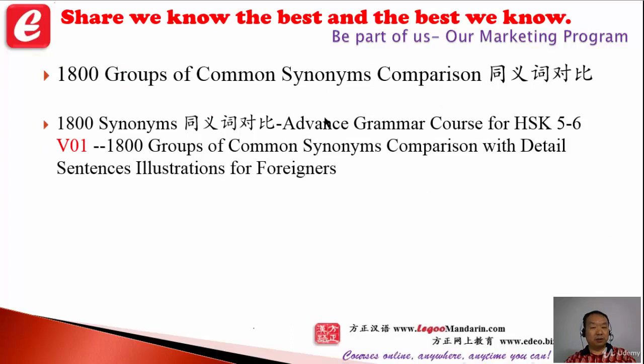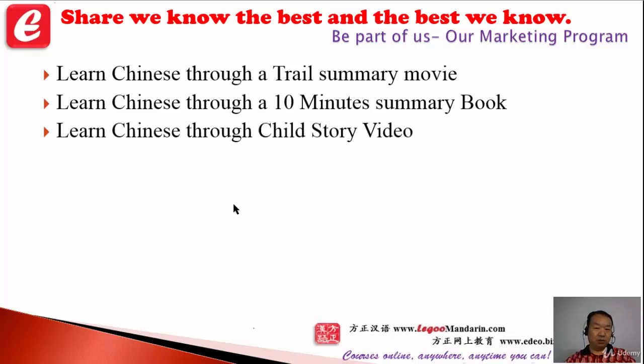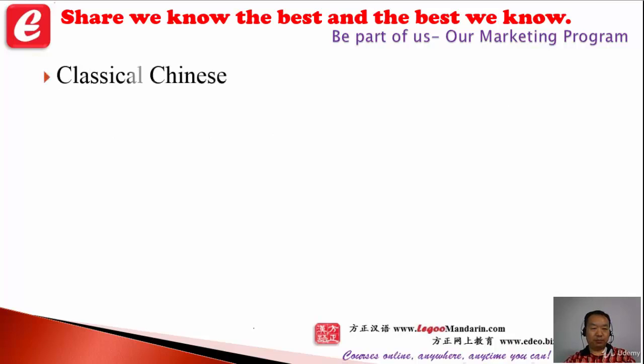We also have the common synonym comparisons. You can consider this one as an advanced grammar course for HSK5 and 6, and of course for IB standard level and high level, and also for the A1 and A2 students. We also give some courses like learning Chinese through the summary of movies and through the summary of books, and also children's storytelling. This will make the learning process more enjoyable. For the advanced learner, we also provide classical Chinese like Lao Tzu and Art of War with the best possible English translation.